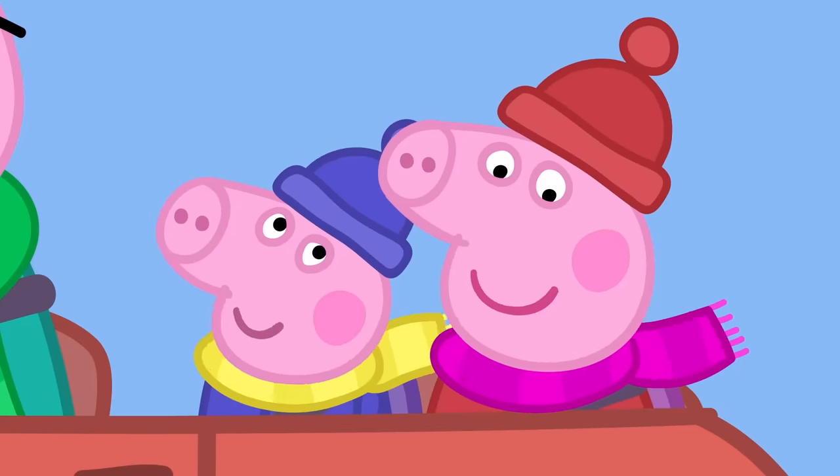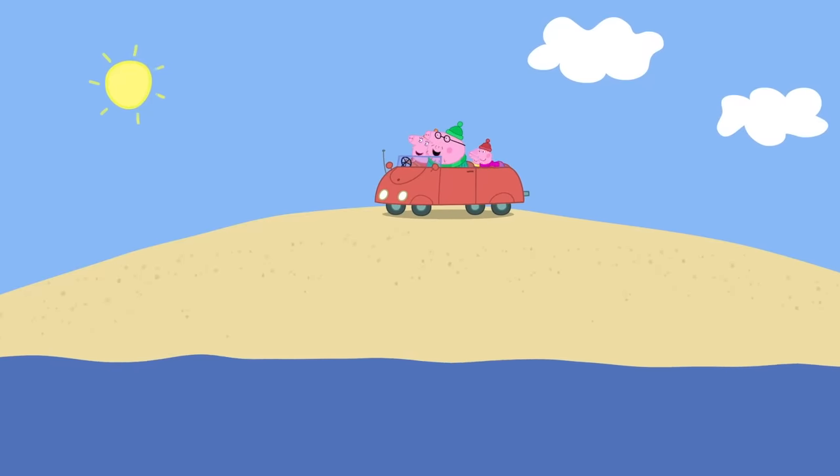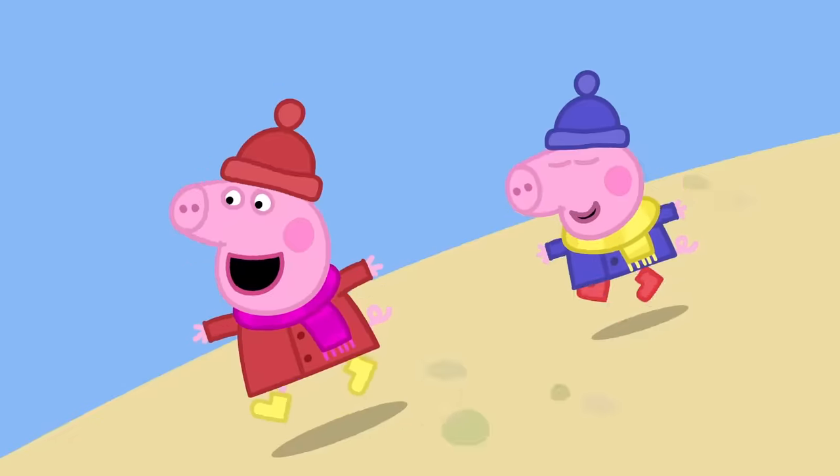Looking for muddy puddles, splishy, sploshy puddles. Looking for muddy puddles, la-da-dee-da-doo.